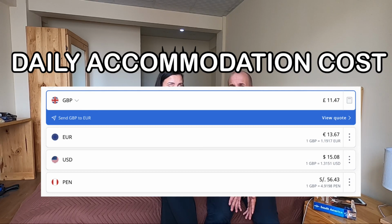We stayed in hostels, but we didn't stay in any dorms. Actually, once in Mancora, one night in a party room dorm. The rest were private rooms, a lot with private bathrooms, and £11.47 is what we spent on average for 2 people, which is good. Not bad at all. That's a really good price for accommodation.